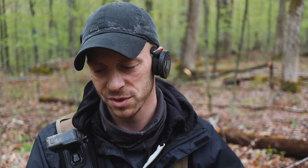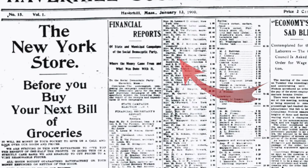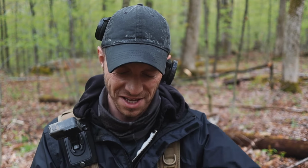Maybe they had plans to go get themselves an overcoat. I'm not entirely sure when this is from. If I had to guess, I'd say the early part of the 1900s, but it could be slightly older. Yeah, that's a cool find. 50 cents, half dollar. I haven't found a half dollar in a long time. I'll take it. So cool.